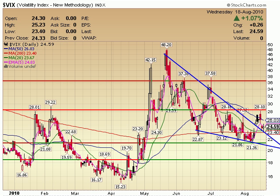I'm not big on using TA for the VIX, but for those of you that have been asking me what my lines would look like on the VIX, this is what they'd look like. And what does this look like? It looks like a falling wedge.